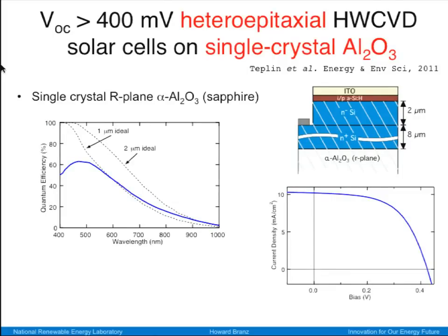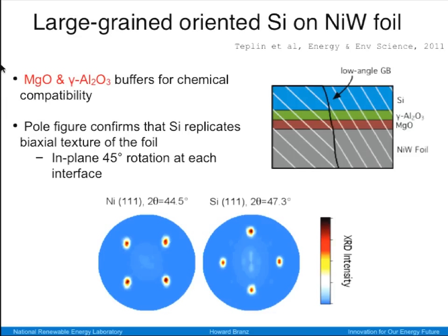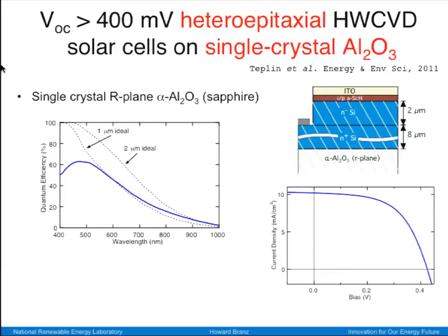Okay, so this kind of sample has gamma aluminum oxide at the top, and we have no trouble doing heteroepitaxy on gamma aluminum oxide. So one thing we have done is to work on ideal single crystal gamma aluminum oxide substrates to see if you can actually get devices with these heteroepitaxial layers. This one's on R-plane sapphire. This is, again, Hot-Wire epitaxy, an N+ back layer and N- layer. And we get over 400 millivolts that way.